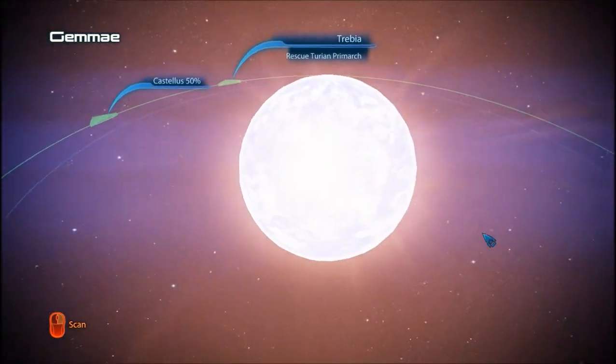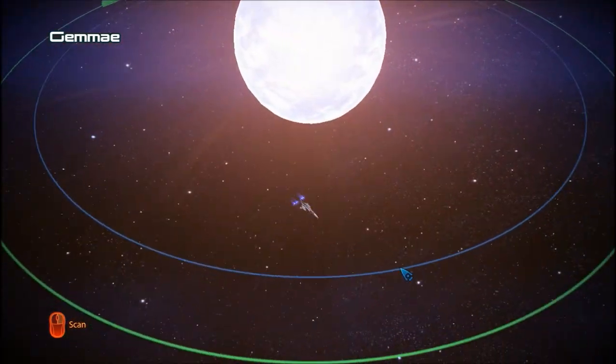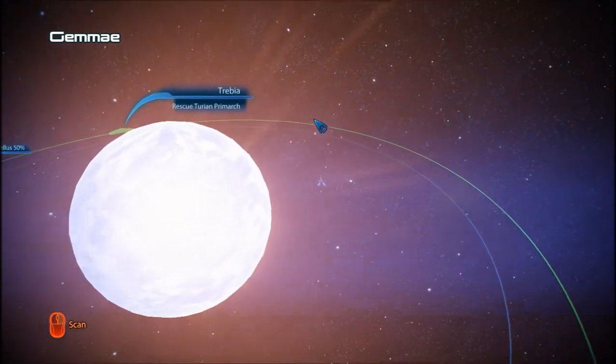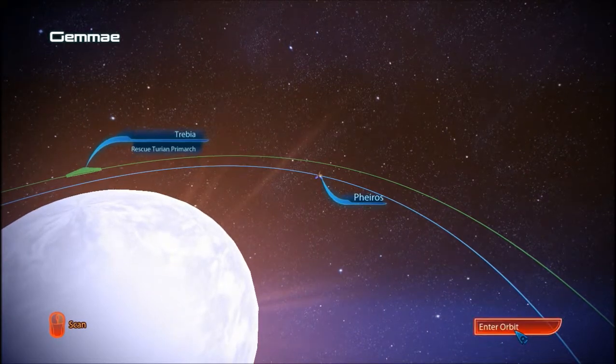Whoa! Whoa, whoa, whoa! I want to hide in the sun. Nobody will ever see me there. Okay, where's this one tiny little planet? Look at it. Why does it keep fading out? Pharos.